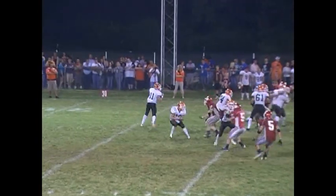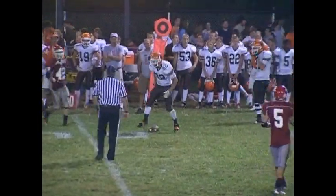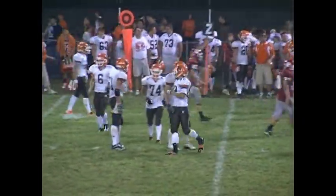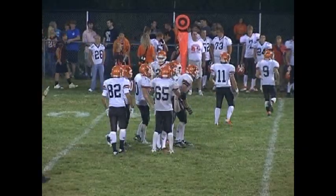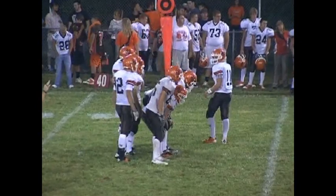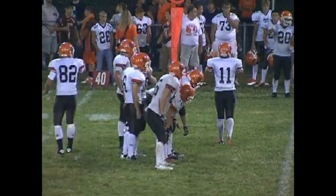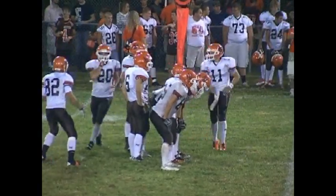Dean takes the snap, fake handoff, looking to throw, does so. And Kyle Freer will pull it in. He picks up about 9 yards to the Trimble 49. And again, I mentioned him earlier when I was giving some stats. He had that same crossing pattern for 2 receptions earlier. In the first half, he got 15 yards on each of them. This time 9. Pretty consistent. He has shown good hands in scrimmages and showing it here again tonight.